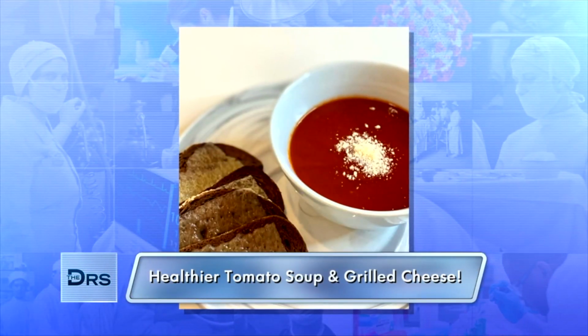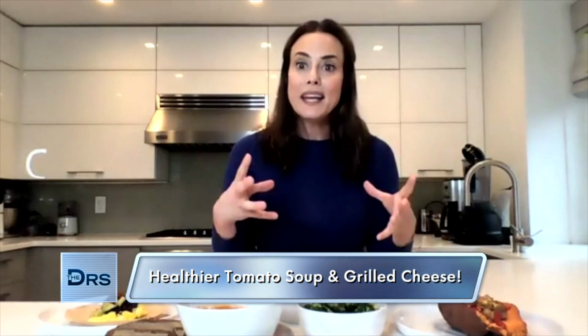And tomatoes, we know, are packed with lycopene, the compound that makes them red. And when you heat them, as in soup, you're actually going to absorb more of that lycopene. And higher levels of lycopene in your blood is associated with less risk of heart disease. So I'm a big fan of this.